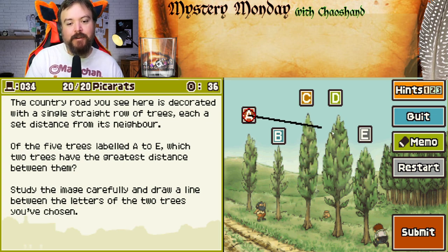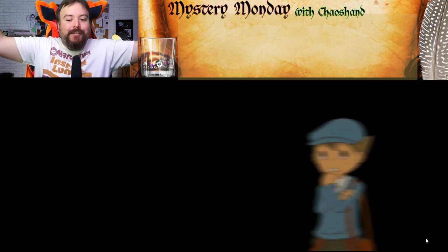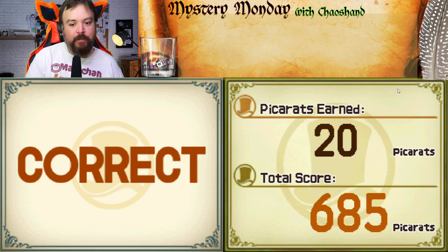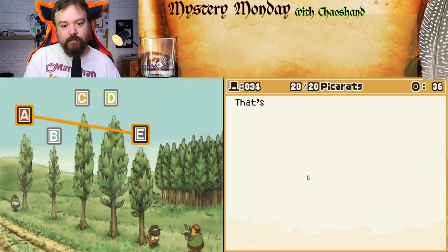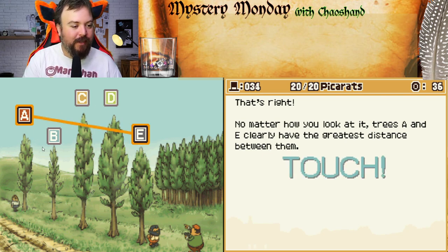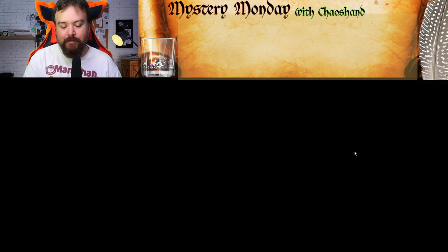Oh yeah, I remember, this is one of those very straight forward ones. Ooh, what other trees would it be? Yeah. That was almost too easy. That's right. No matter how you look at it, trees A and E clearly have the greatest distance between them. But they're trying to trick you into thinking in between each individual tree, like their neighboring tree. But really, it's just which tree is the furthest away from the other tree.